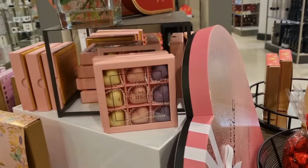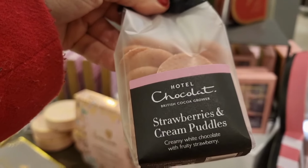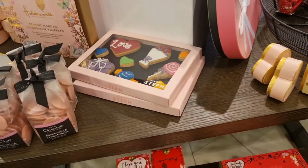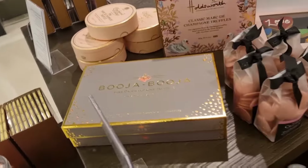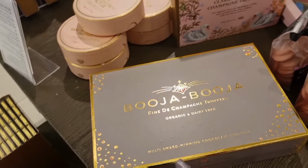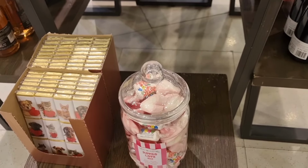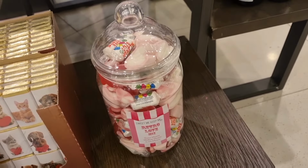Cheeky. Oh, hang on. Look at these Hotel Chocolat strawberries and cream puddles. Oh, and look at those. Aren't they cute little ice biscuits? What have we got here? It's just duplicated down there. Oh my god, look at this. Ooh, booze. And see these sweets? Sweets in the City. I had some of them at Halloween and Christmas, and I'm really happy. There's a gigantic one for Valentine's.